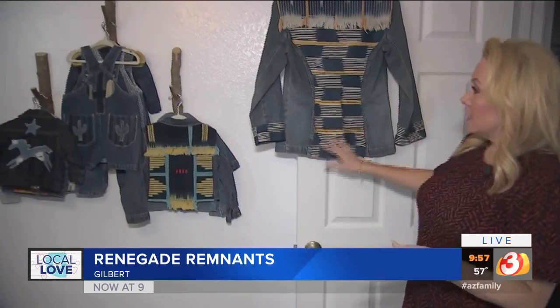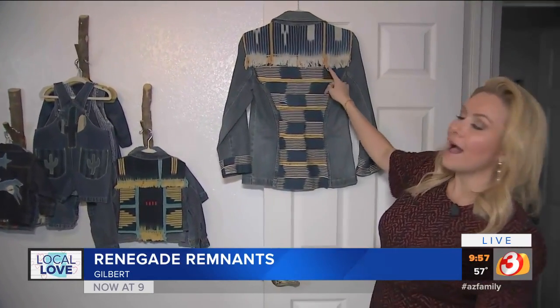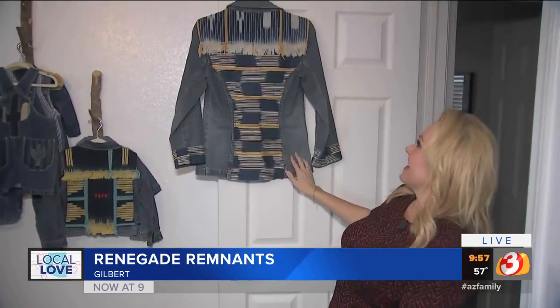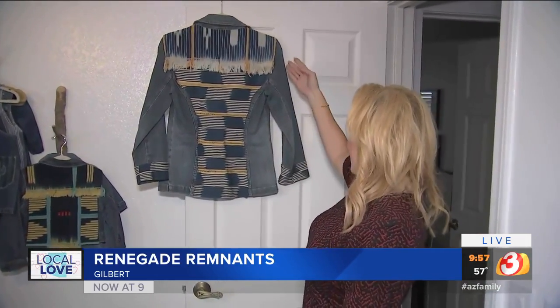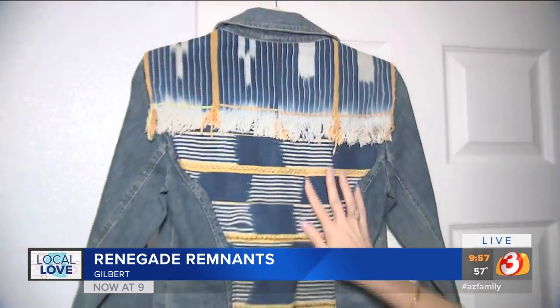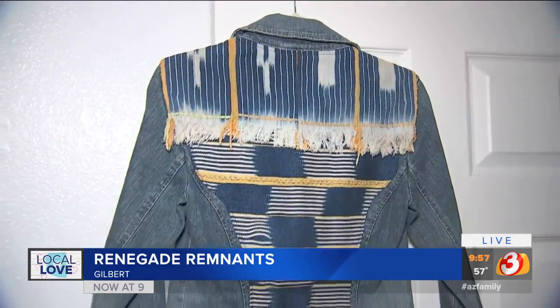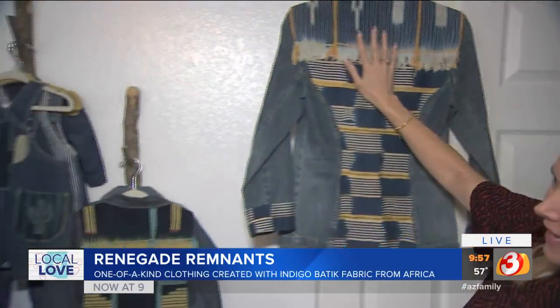As I take a look at this jacket, paging Kathy Soretta, my mama. This jacket has my mother written all over it. So cool. And what you have here is the combination of denim with this beautiful fabric as well. So Carrie is the mastermind behind Renegade Remnants. Carrie, tell me first of all about the fabric that you're using here.